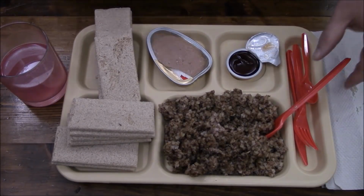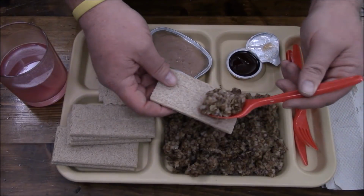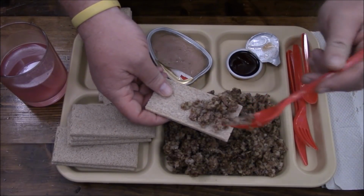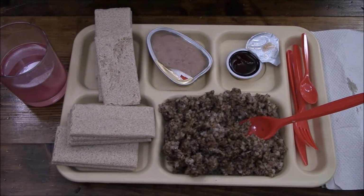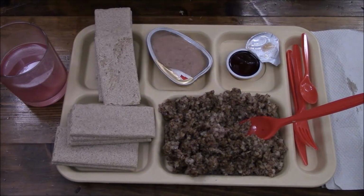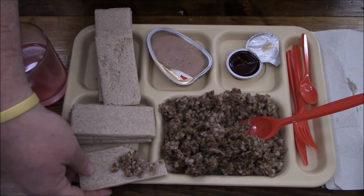Absolutely perfect. And then again, with your crackers, you could always use this as your spoon or your shovel for your hash. And that really works too, because then you get that crunch factor. Really delicious.